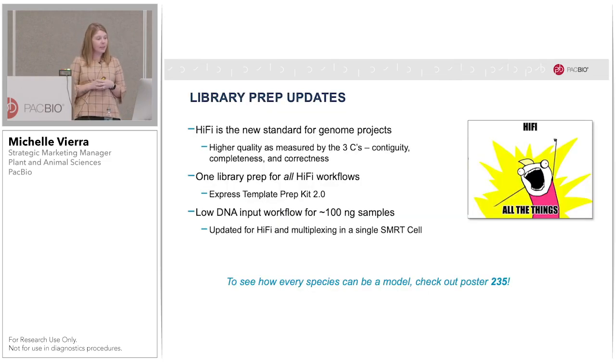Moving on to library prep, I think the number one change we saw in 2019 was that HiFi became the new standard for genome projects. And that's because the resulting assemblies were really high quality. And by high quality, I mean thinking about what I call the 3 C's, which is contiguity, completeness, and the correctness or the accuracy. And so with everybody wanting to do their genomes with HiFi data, it became absolutely necessary to create a simple library prep to work for all HiFi workflows.